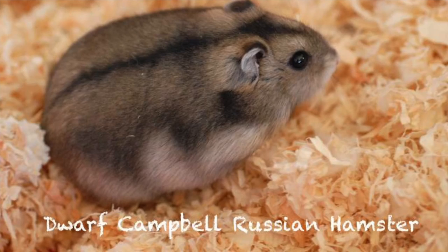So let's start with the Campbell's dwarf hamster. They can live in groups. I probably prefer pairs, because for every hamster you have, you should have at least a cubic foot for each hamster. They are also a lot harder to handle just because of their size and their agility.